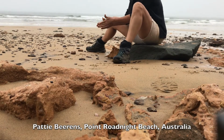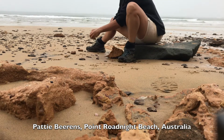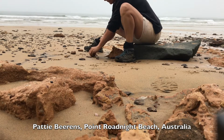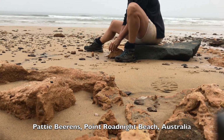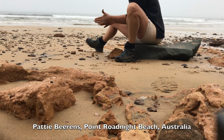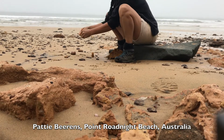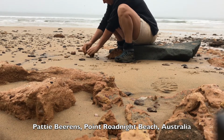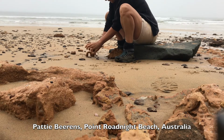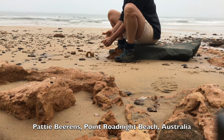I'm on Point Road Night Beach in Anglesey, Australia, and I'm playing with the clay on the beach that's been exposed by the tides. I know that my sculpture won't last. This is a very special experience. I have never seen terracotta clay exposed on the beach like this before. It's red and malleable, not yellow and friable like the sand, and it feels very special in my hands.